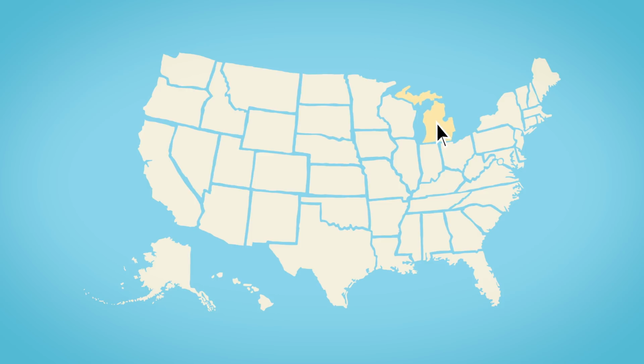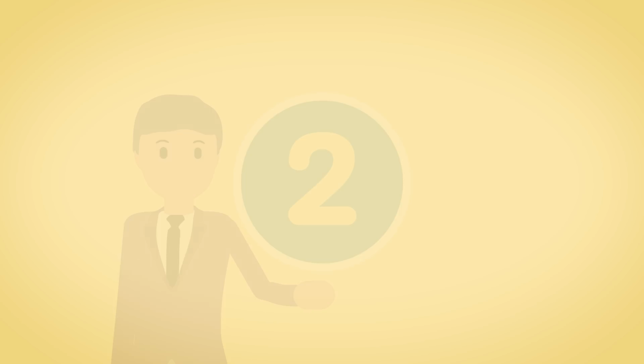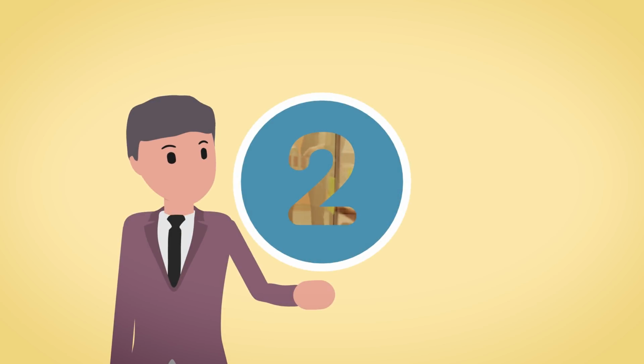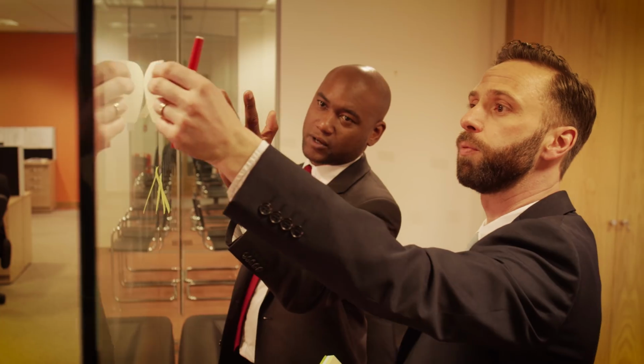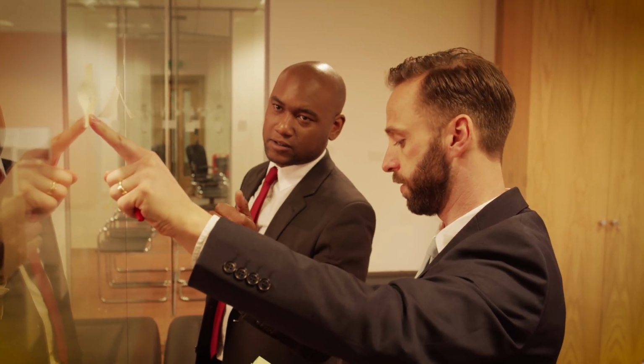And with that, you will have formed a Michigan LLC on your own. Option 2. Hire a professional service. The second way to create a Michigan LLC is to hire a professional service to create your LLC for you. Hiring a professional service to file your forms and act as your registered agent for the LLC will cost you an additional $50 to $150. However, there are several benefits to working with a pro.